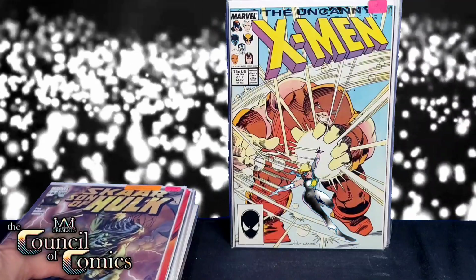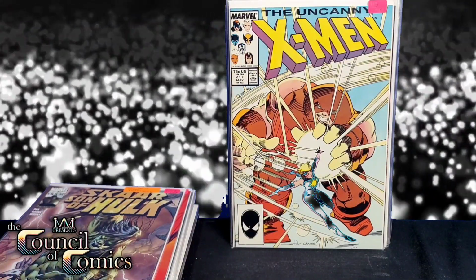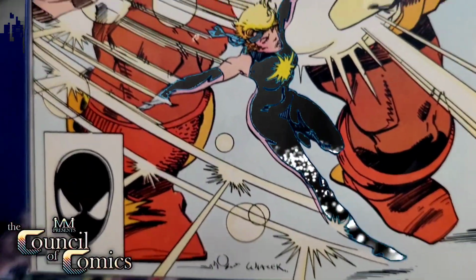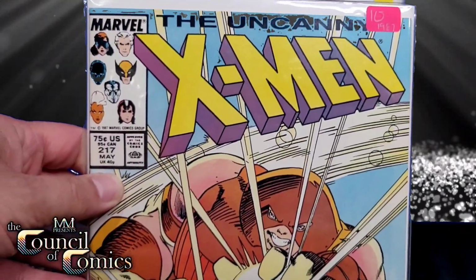Very nice. Next up, Uncanny X-Men 217. This is a $10 book. Very nice. It's got a little Simonson cover. We all love ourselves some Simonson. Very nice, $10 Uncanny X-Men book.